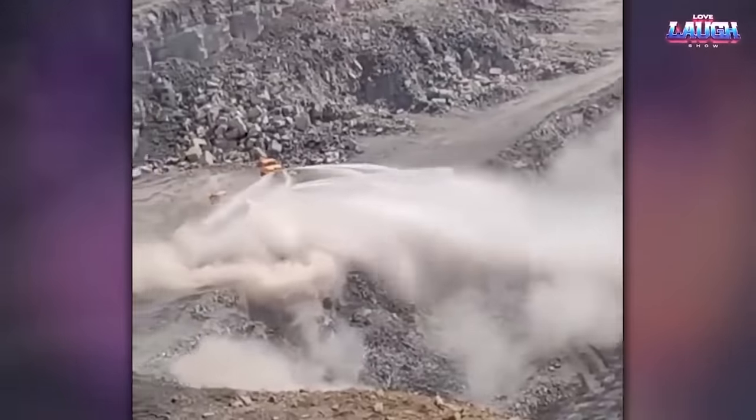The CAT D10R is a large bulldozer used for heavy-duty earth-moving applications, such as mining and construction. This bulldozer is equipped with a single shank ripper, and its blade can be adjusted electronically for improved accuracy and control. Look at the steep slope this logging machine drives down. This operator's craftsmanship is top-notch.